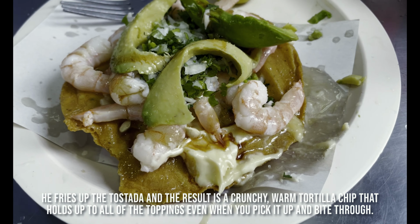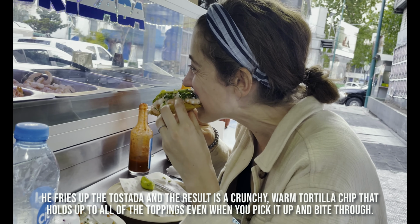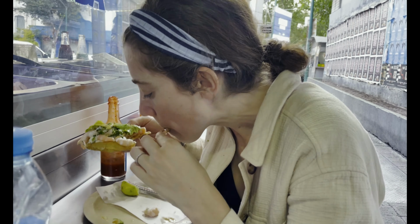What I really appreciated was that their tortilla was fried so perfectly that when you took a bite, all the toppings didn't fall off because the tortilla actually holds up.